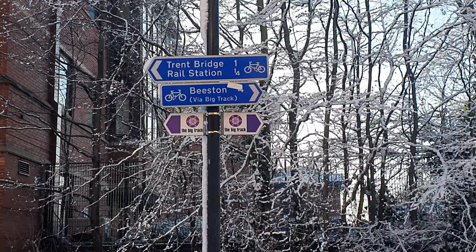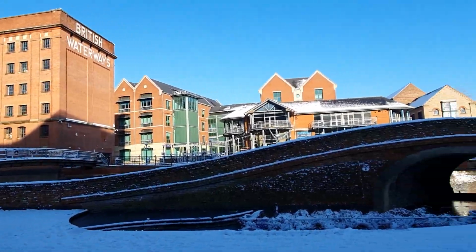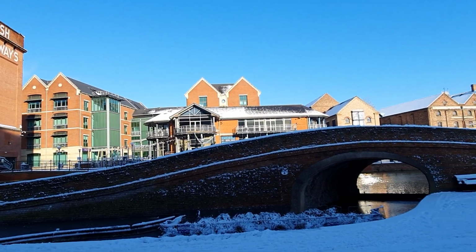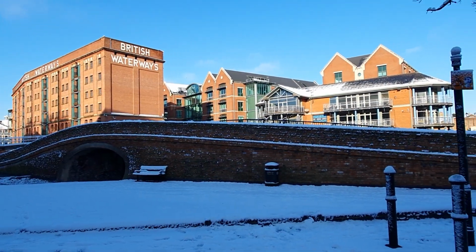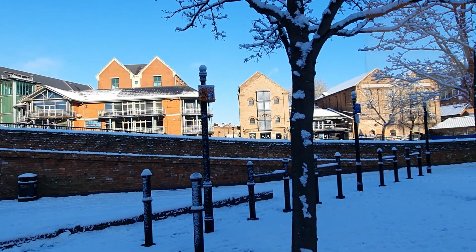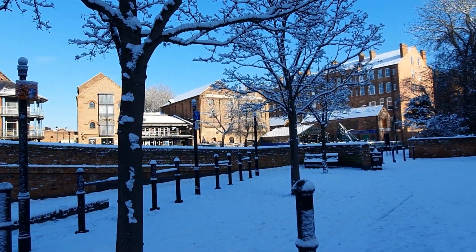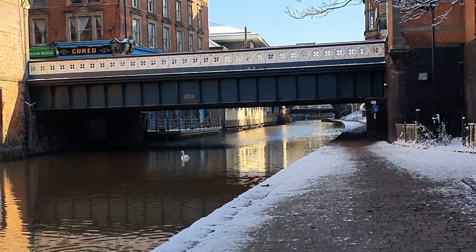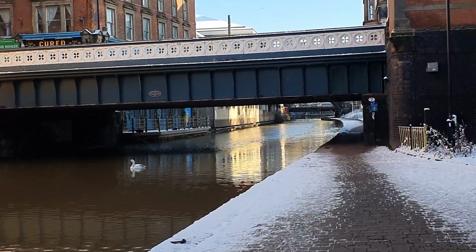I believe the actual proper castle got partly demolished in the 14th century and then further demolished around 1642, because the English Civil War started from Nottingham Castle. Charles raised the standard just outside the castle grounds, and then when everybody came to attack Charles, he was long gone, they attacked near enough an empty castle.